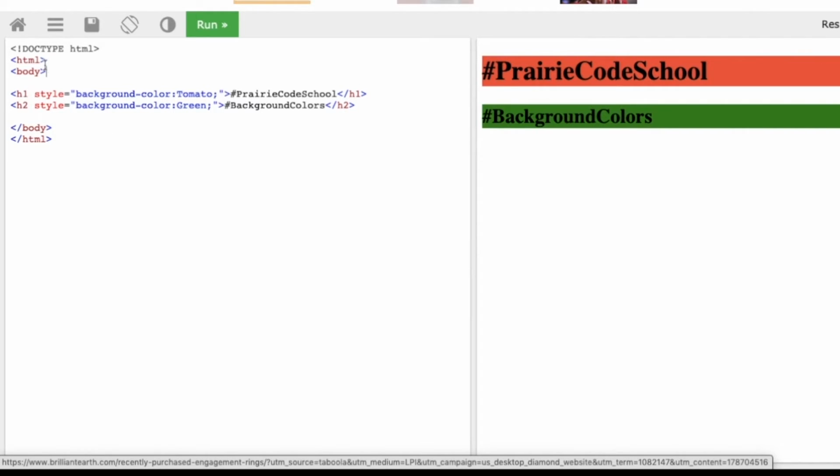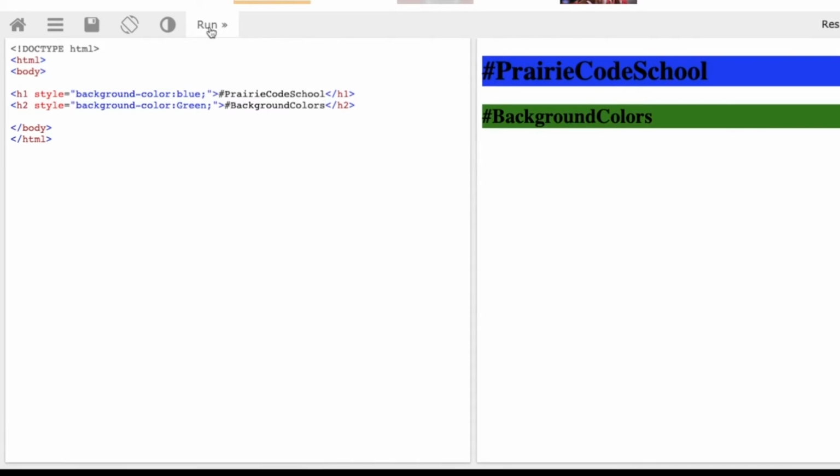So let's look here. We're in the body, and we have an H1 and we have an H2. Remember, as the numbers go up, the size goes down. It's opposite. So we're looking at our style, and it's the background color, and it says tomato, and we're going to change tomato to blue. And you might say, tomato is not a color. Well, in CSS, tomato is a color.